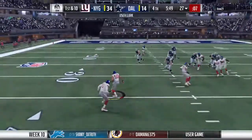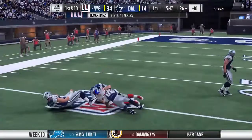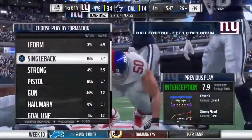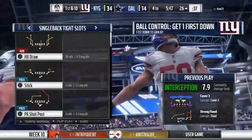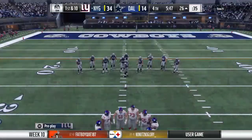And my goodness, another interception. Picked off by Blake Martinez. And he brings it back to right around the 26-yard line. And that gives him now 3 interceptions in the game.